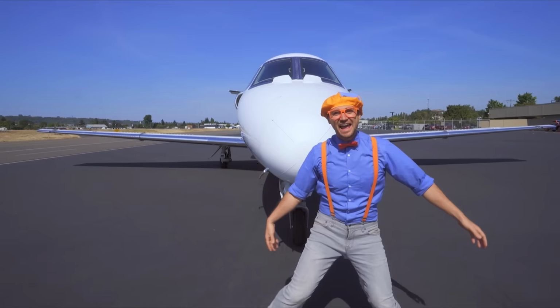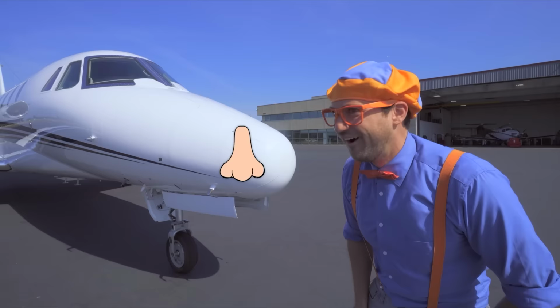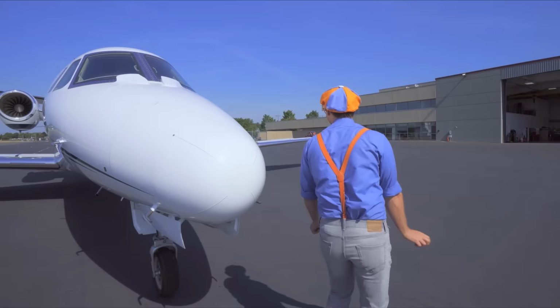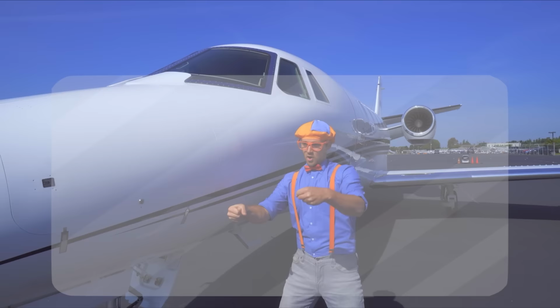Learn the exterior parts of the airplane. Do you see this? This is the nose of the airplane. Do you know why it's called the nose? Yeah, because that looks like a nose. Oh. Hey, come over here. Oh, up here, those are the windscreens. They kind of look like windshields. Yeah, just like in cars. Whoa, so you don't get a bunch of bugs in your mouth.